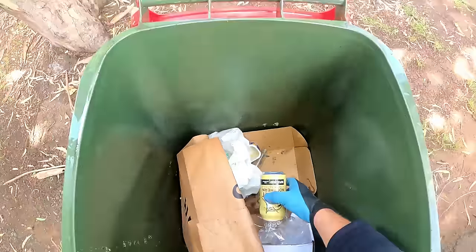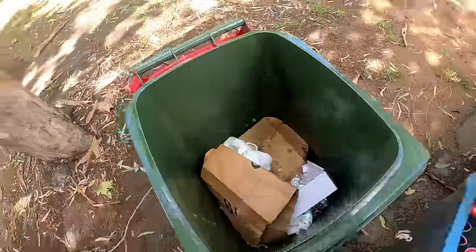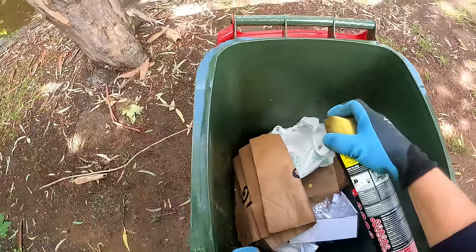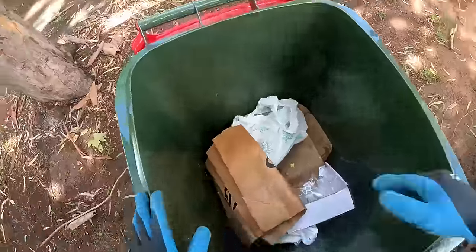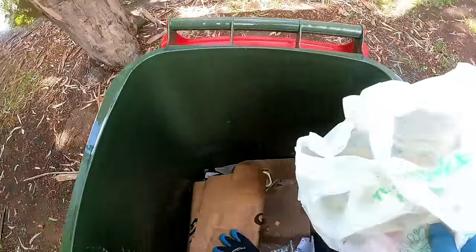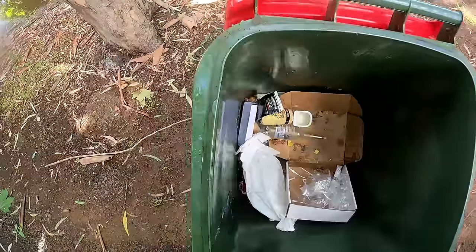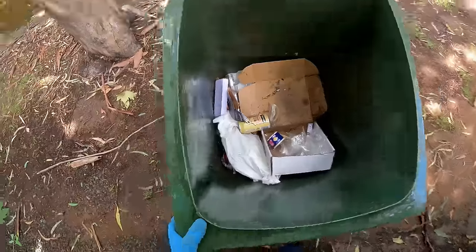Holy dooly, look at them there. Spray, spray, spray. I don't want them crawling on me. It's a big can. It can take a lot. Push it back. No way, I'm not leaning on it.